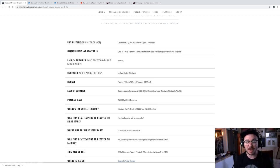The payload mass is about 3,800 to 3,900 kilograms, 8,500 pounds. It's going out to medium Earth orbit, which is where GPS satellites are. That means it goes around the Earth exactly twice a day.